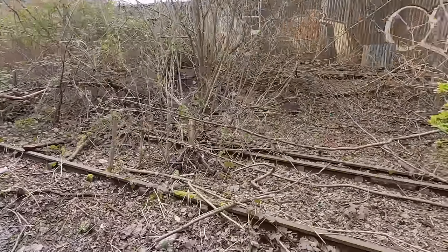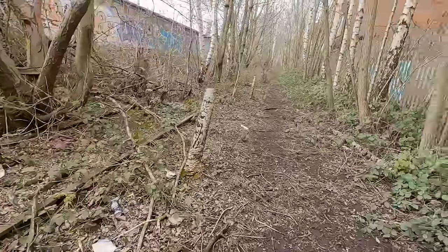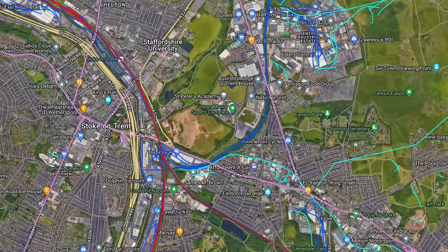Wow. So that is it. We're as far as we're gonna go. Fenton Station was where I was gonna finish off. So I can put some pictures on right now and hopefully show you what it really did used to look like. One last look at the maps to show you how far we got and how far we didn't do.